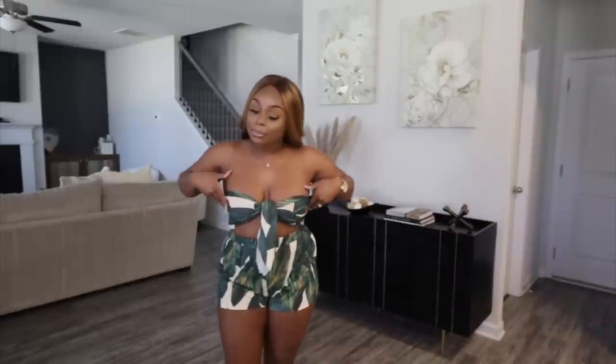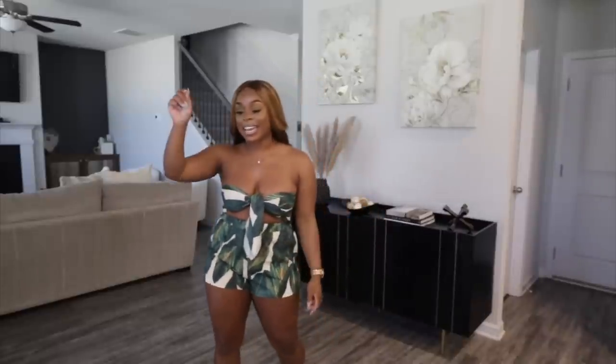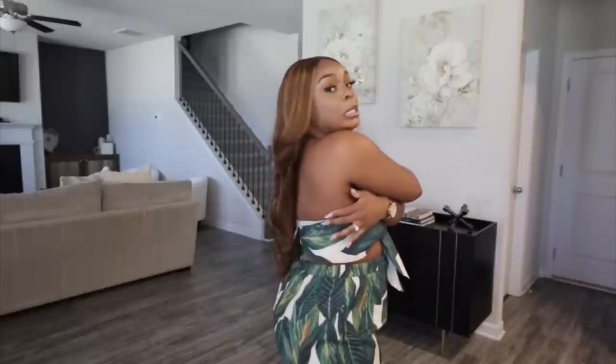Anywho, I love just how flirty and lightweight this is. Very flowy as well. The top is a tie front top, and it has no structure at all. It kind of looks like an edge wrap scarf, okay? So you have to have a little bit of help to put it on. I did it by myself, but as you can see, it is a little rolled up in the back, but not too bad, not too bad.